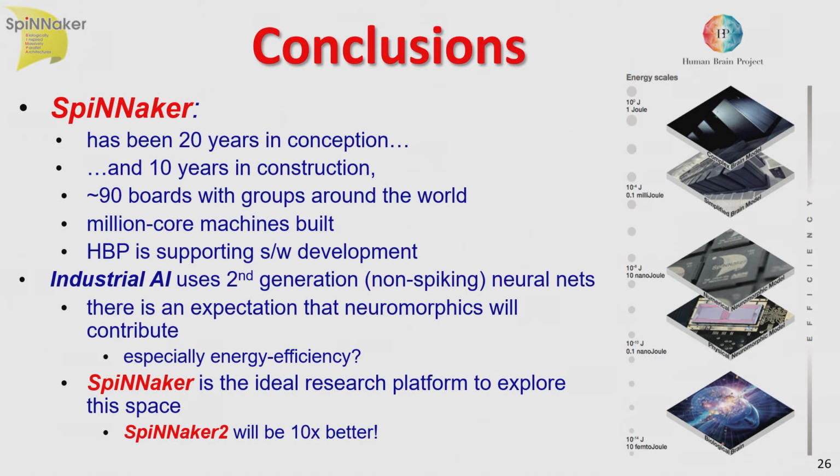There are a number of neuromorphic platforms out there. I've mentioned a few. SpiNNaker is perhaps the least energy efficient and the most flexible of them all, which to my mind makes it ideally suited as a research platform. If, as is usually the case, you don't know what network you want, then you want a flexible platform to work out what you want. Once you know what you want, you can probably go and build it in a more efficient form. But until you know what you want, I think the flexibility is very valuable, and SpiNNaker II will continue that trend and improve all the important engineering parameters by a factor of 10. The graphic on the right of this slide was in the original Human Brain Project proposal, and again it shows an interesting scale of energies.